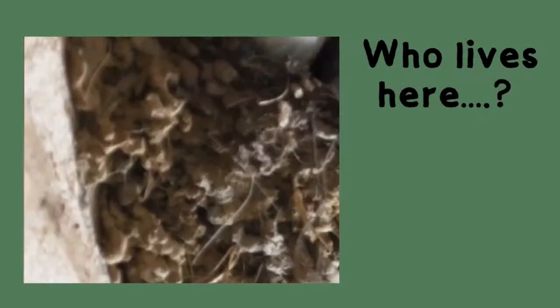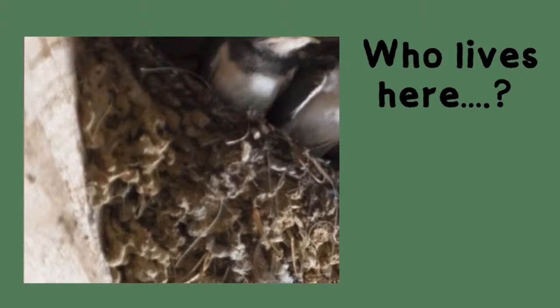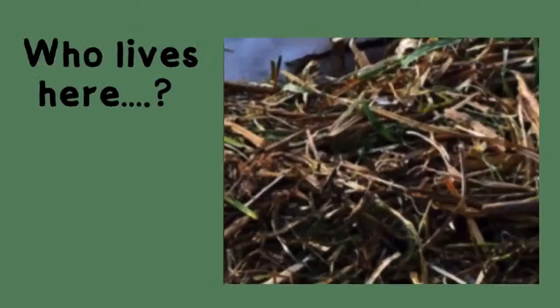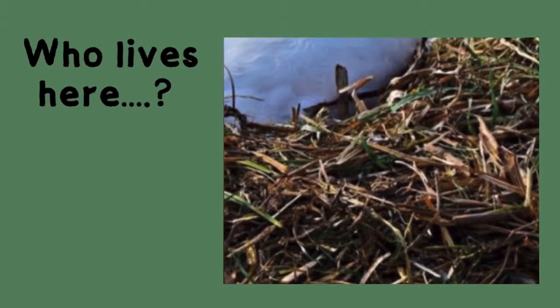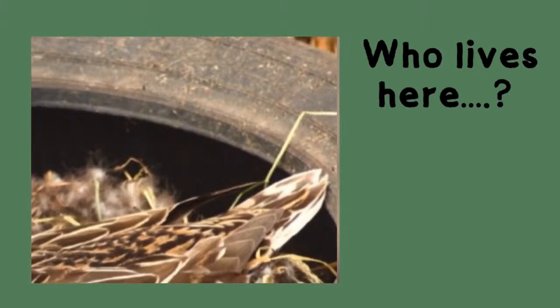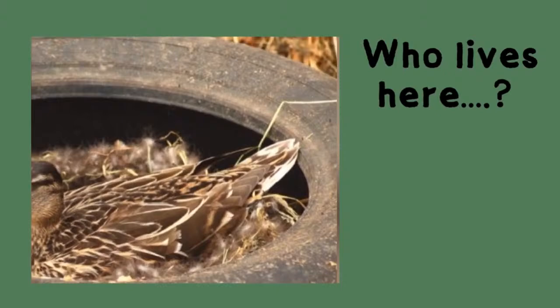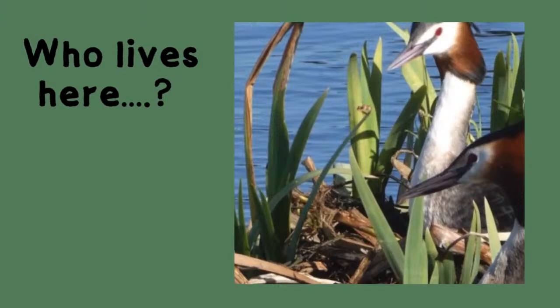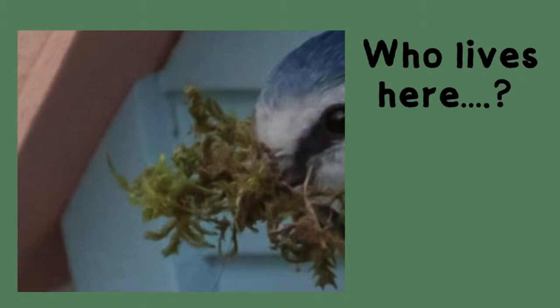Which birds do you think might live here? This nest was built by a swallow. Whose nest is this? Those white feathers might give you a clue. It's a swan's nest. This bird has made a nest in an old car tyre. Do you recognise this bird? It's a mallard duck. This nest is right at the edge of the water, but who built it? Have you ever seen one of these? It's a grebe. This bird's used a nesting box. Can you tell which bird it is yet?